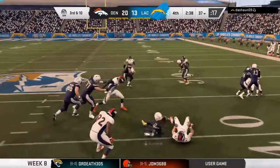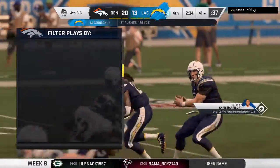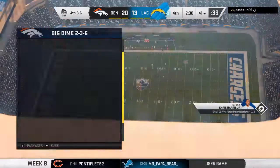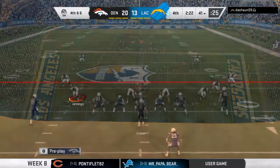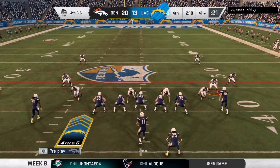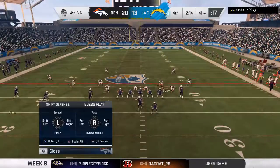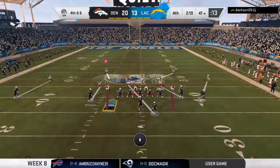On 3rd down, this is Melvin Gordon. And he gets this only to the 41. Not near enough for the first. Call it a gain of 4, and it'll bring up 4th down. Well, they got off the field on 3rd down. An excellent job, an excellent defensive series. We always talk about adjustments, and usually only at halftime. But the best teams adjust series to series. And on that series, they adjusted so well that they got the job done in fine style.